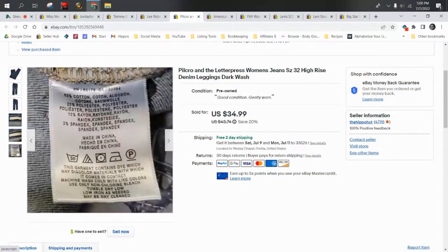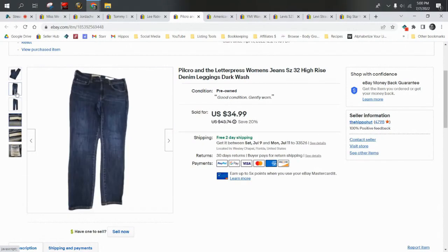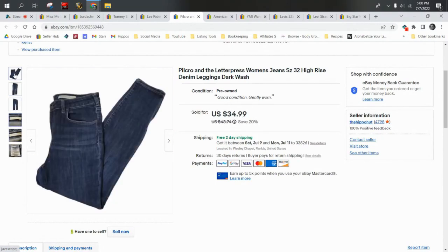These are high-rise denim leggings, size 32. And these sold for $34.99.